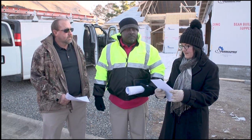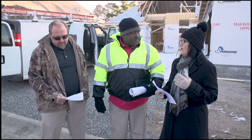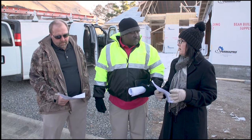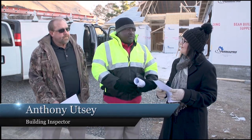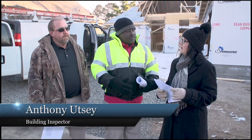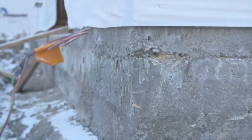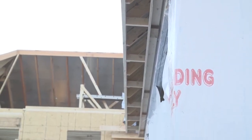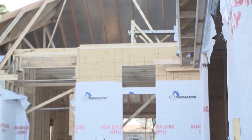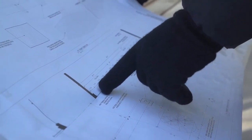Anthony, your job is pretty extensive. What are the 5 major things that you inspect? Well, I inspect the setbacks, which ensures that the building fits within the lot without encroaching on the neighbor. We do footing inspections, which support the house, the slab floor. After that, we do the framing, and then there's a final. So those are the 5 major things. Do you handle both residential and commercial construction? I do. Yes, ma'am. Okay, so that's a pretty full day every day, right?